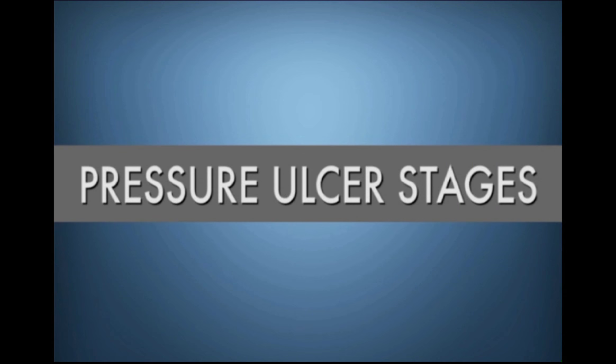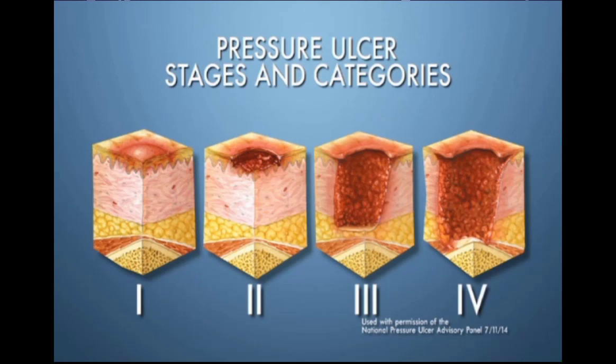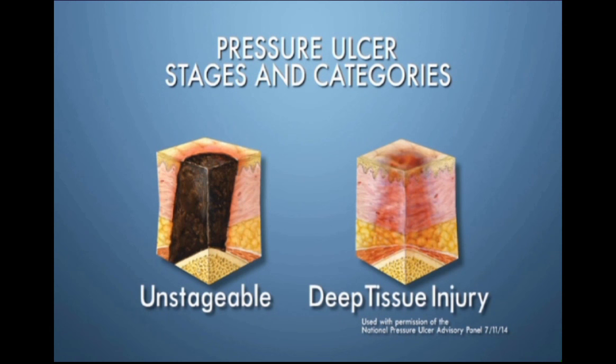Pressure ulcers are typically described in stages and categories based on the degree of tissue damage observed. There are four stages of pressure ulcers, ranging from stage 1 to stage 4. These stages are based on which layers of skin and tissue are damaged. There are also two categories of pressure ulcer: unstageable and deep tissue injury. Let's review these stages and categories in greater detail.